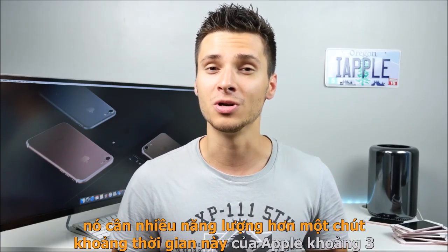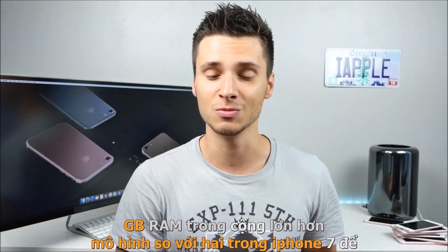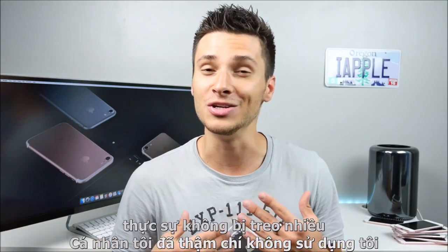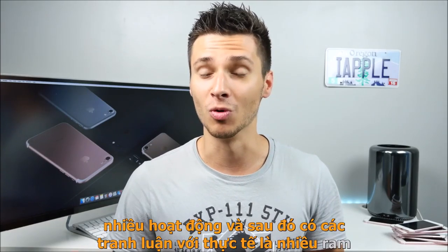This time around, Apple's putting 3 GB of RAM in the larger Plus model versus 2 in the iPhone 7. So that means in day-to-day usage, you will notice that the iPhone 7 Plus will actually not hang as much. I personally haven't even used it yet, so I can't tell you for sure, but it's hard to argue with the fact that more RAM equals more performance.